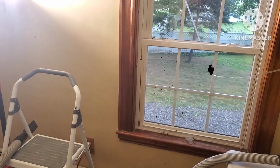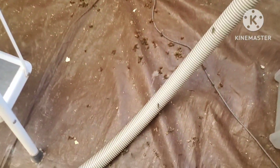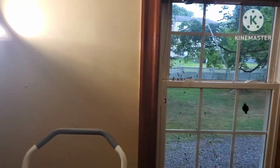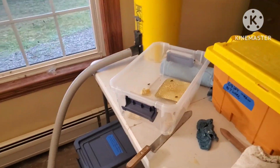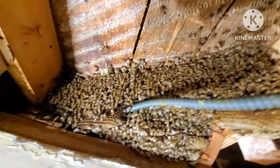So I had to shut the windows. There was robbing happening. You can see them all trying to come in. They're all over the floor, all over the window here. So I had to batten it up because they came in quick. So get them all cleaned up. All right, we're 10 comb in. No signs of the queen yet.